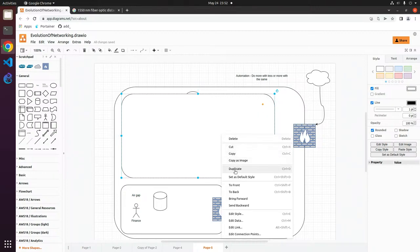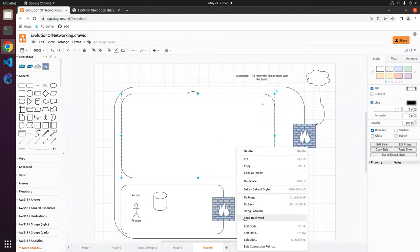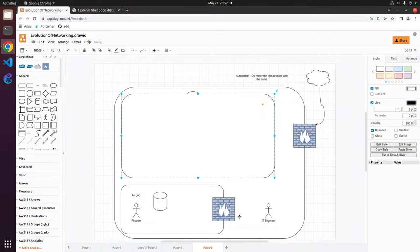Excuse me. So we're going to send backward. We're going to go backward again. Okay. This is too much. There we go. All right. So here's our target. We want to have one storage to rule them all. So let's begin figuring out what that means.